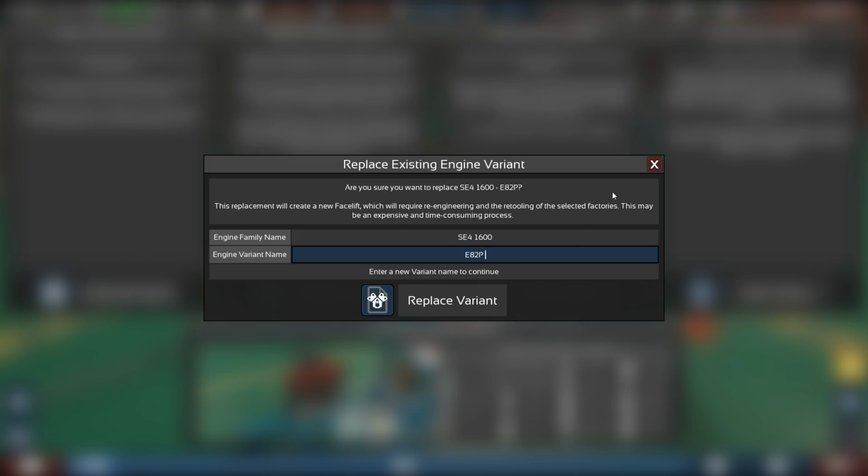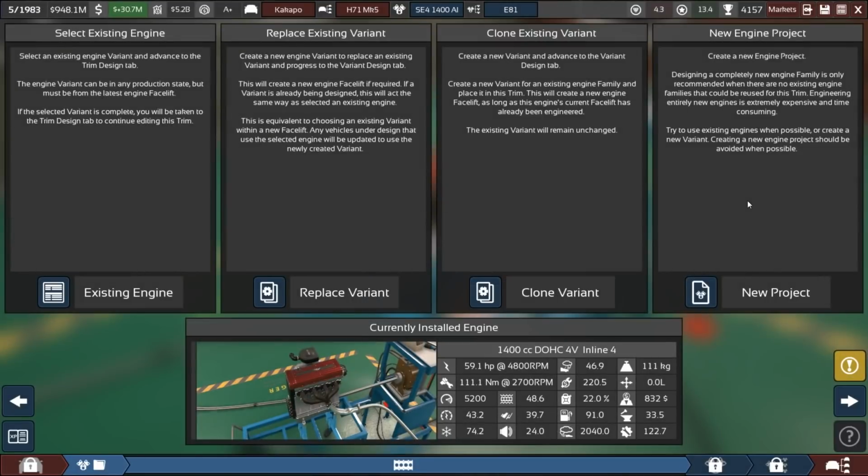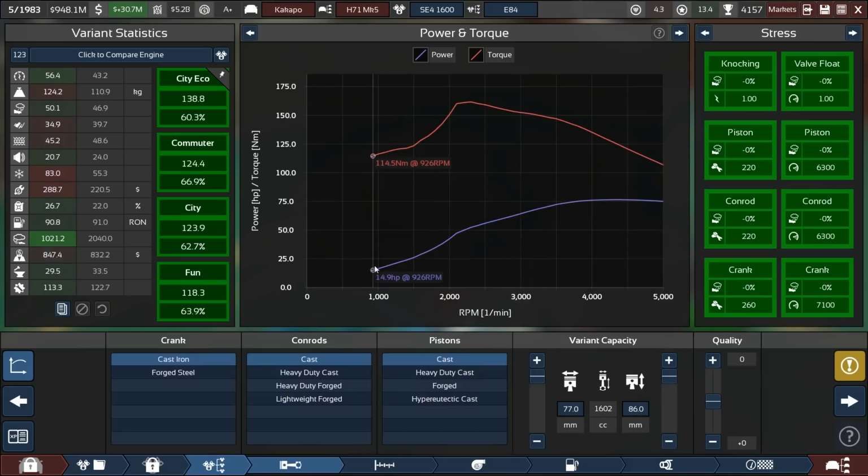What year is it now? I gotta check. This is a little stupid that you don't see the year at the moment. Should be maybe in here. I think that is something I've noticed before. Anyway, so this is not a prototype anymore. Let's just assume we are in 84 now and replace the variant. We are in 83. Okay, even better. So 83 it is. Hand-Dieter, this engine again.